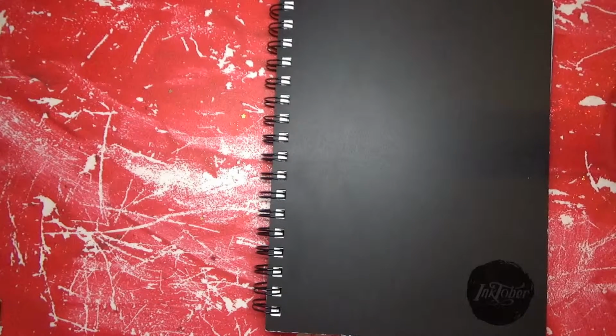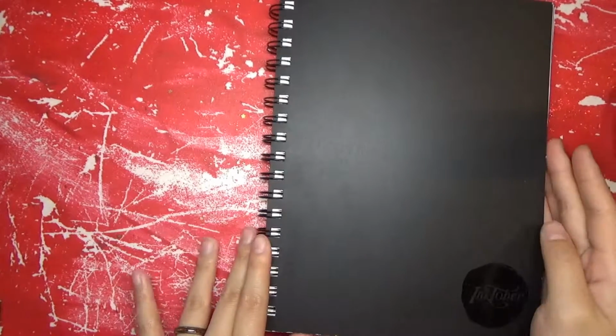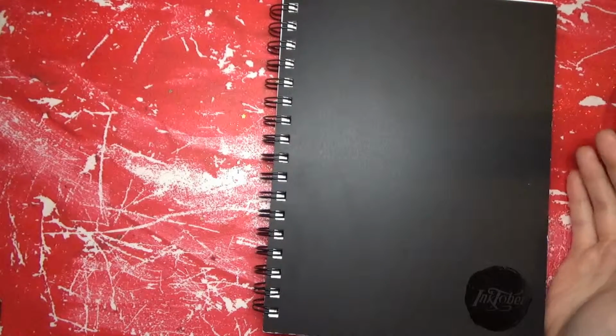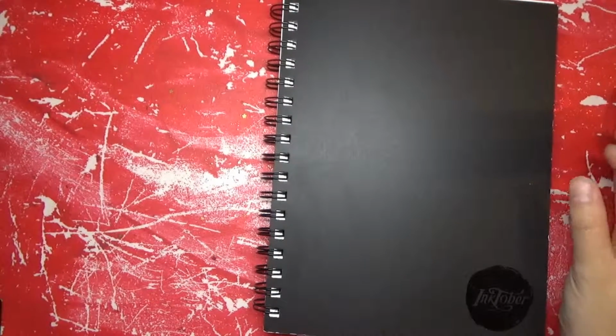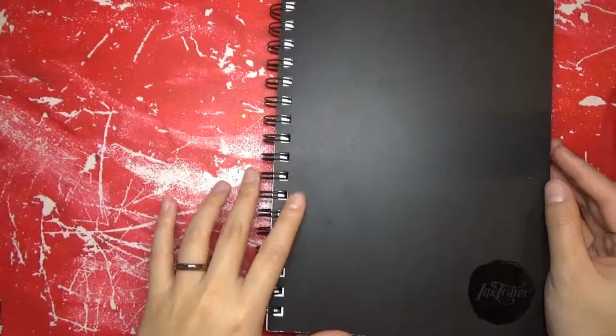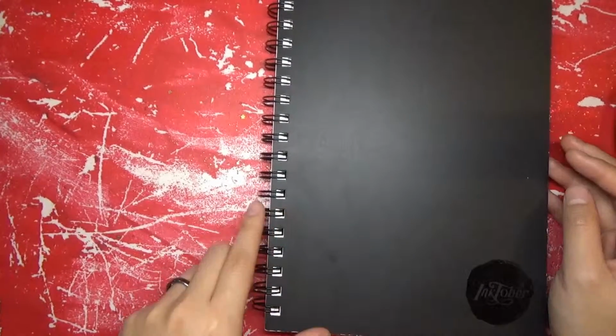Everyone, so now it's the end of October. This is my Inktober sketchbook that I got from the Art Snacks Inktober box. And I tried to do as many drawings as I could in October, but unfortunately I only got about 17 drawings done. This is a lot harder than I thought it was. It was a little stressful to try to get something done every day.